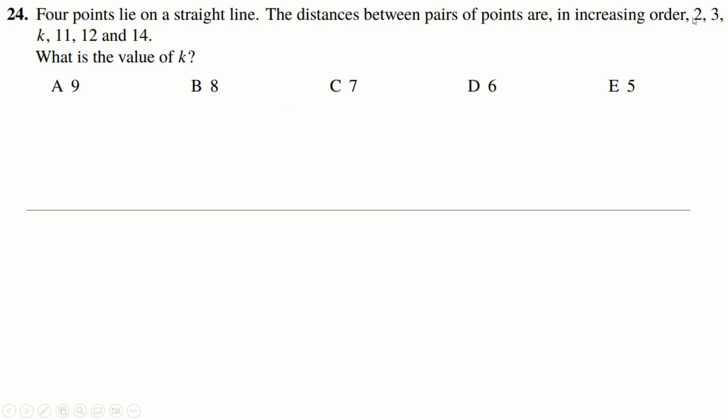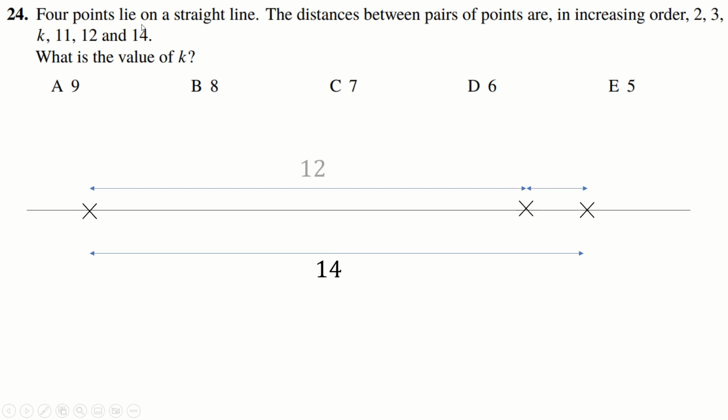Now, because these distances are in order, the furthest 2 points away must be 14 away from each other. And now the closest 2 points obviously must be 2. But notice how 2 plus 12 make 14. So I reckon we just must be using those two together to do that. And likewise, 3 plus 11 make 14. So it's tempting to use that. Well, I mean, we are going to use it, I think.